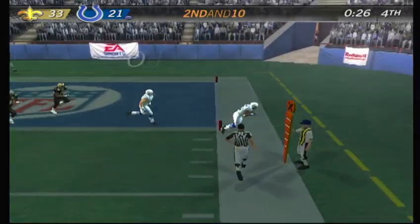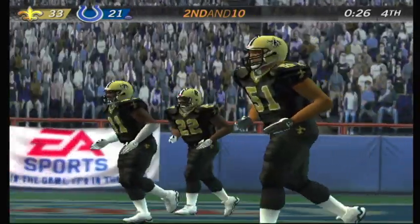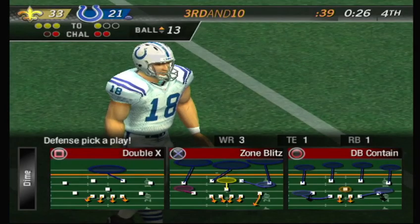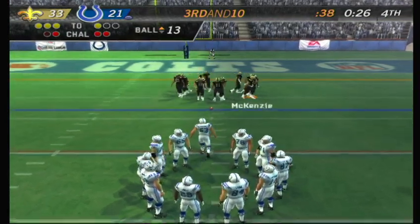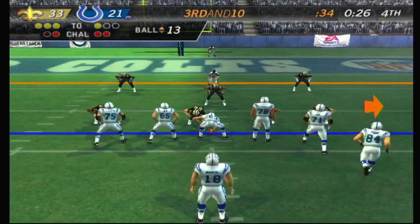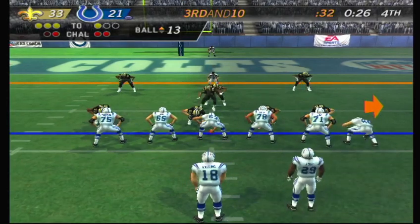Throws it on the sideline and out of bounds. You know, as a receiver, you have to be aware of so many things: where the first down marker is, where the defenders are, and where the sideline is as you stretch out to make that catch. Wayne was his intended target.